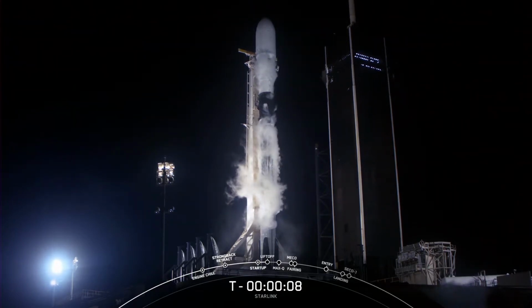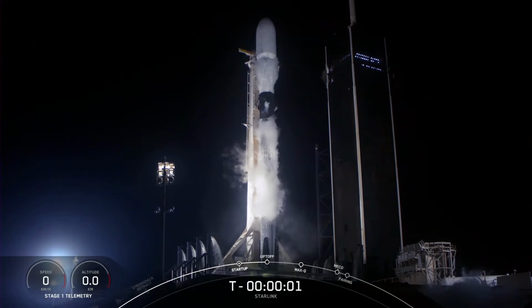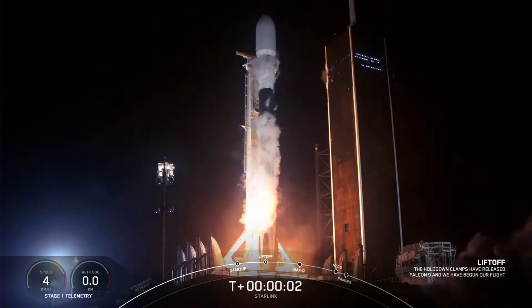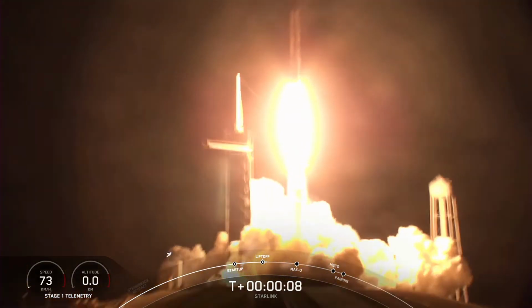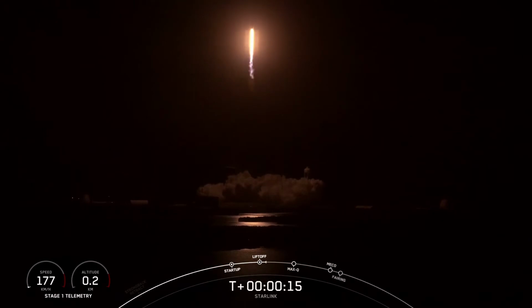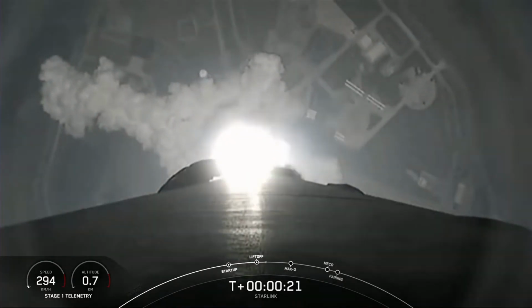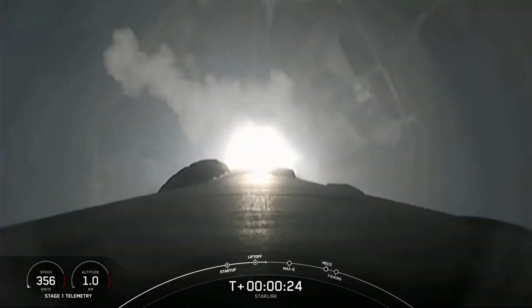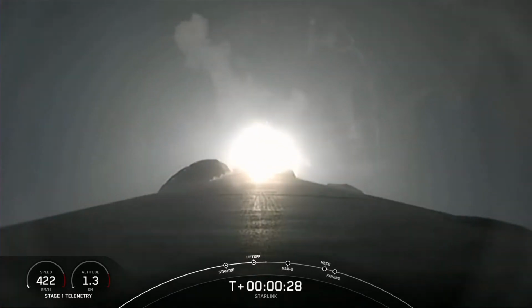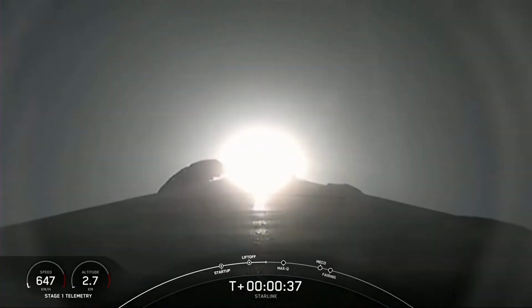10, 9, 8, 7, 6, 5, 4, 3, 2, 1, 0. Ignition and liftoff. Vehicle is pitching downrange. M1D chamber pressure is nominal. And Falcon 9 has successfully lifted off from Launch Complex 39A, carrying our 53 Starlink satellites.